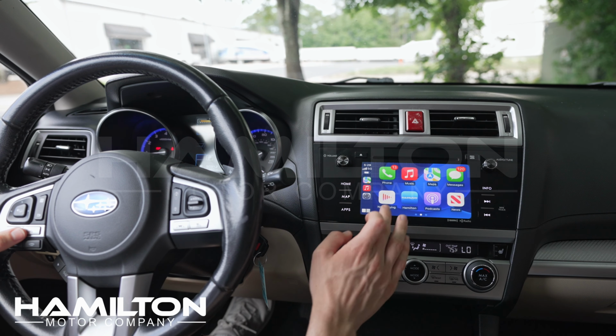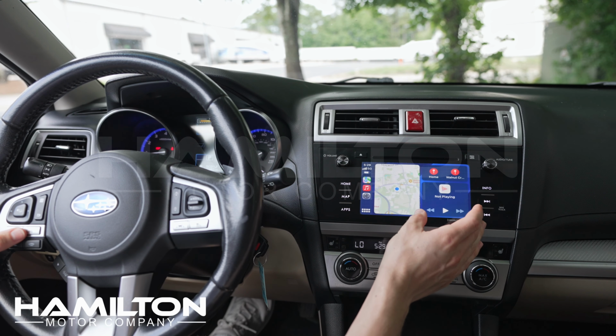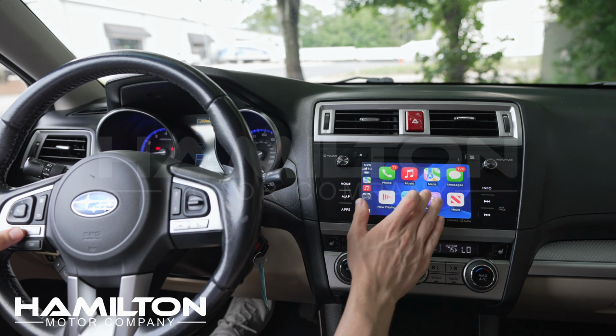Coming back home, you can see here if you have navigation going, this would be your split screen view. You'd have your music, podcasts, or audiobooks here. Any app with a CarPlay component will automatically show up here. So if you use Audible or any app for your work or business, it'll be here.